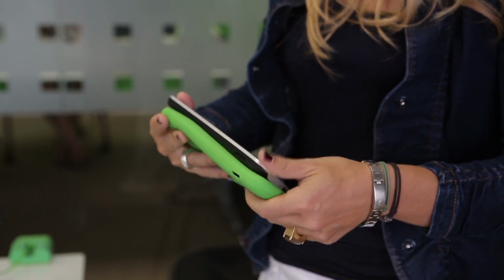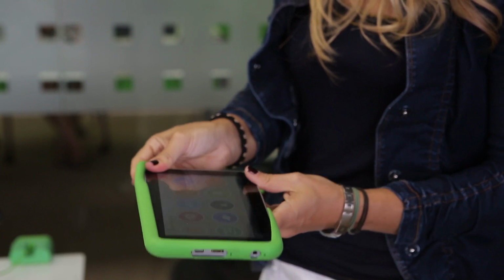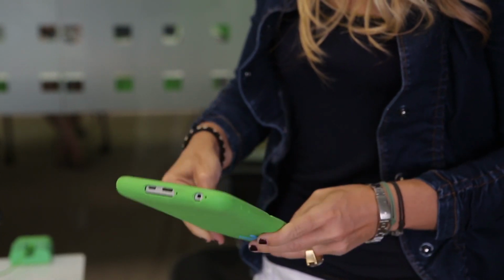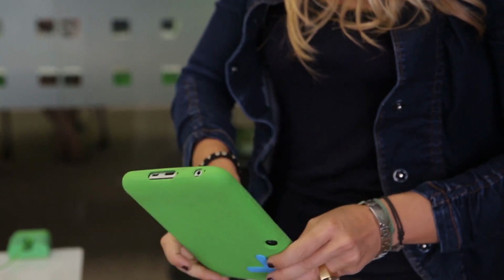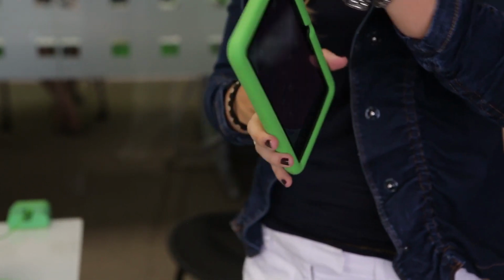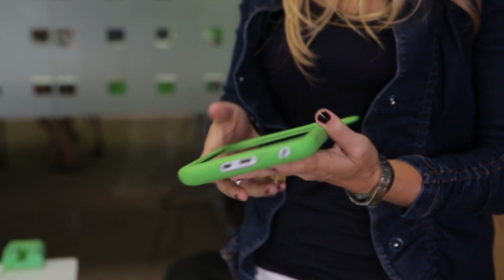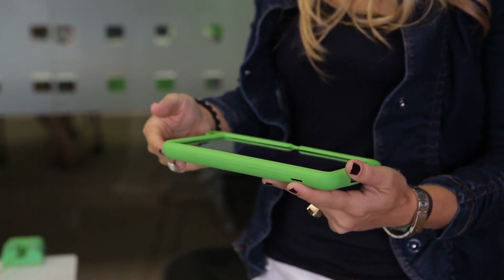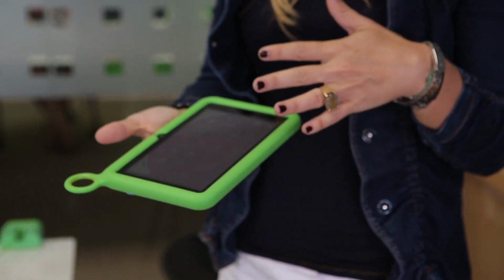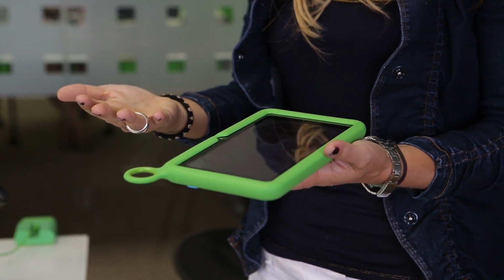Vivitar has designed the overall software as well as this cover here. That is ruggedized, which makes the device much more resilient in case you drop it. And from a child's perspective, you can easily carry it around. It has 2 cameras, a front and a rear camera. It has Android Jelly Bean, the 4.2 version, and it comes with 200 preloaded apps, 100 in English, 100 in Spanish, and the same 200 books, again 100 in English and 100 in Spanish.